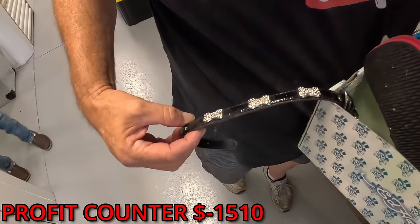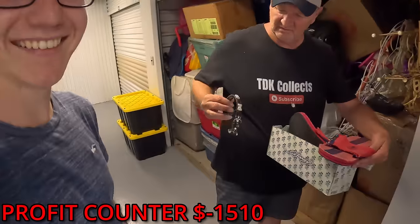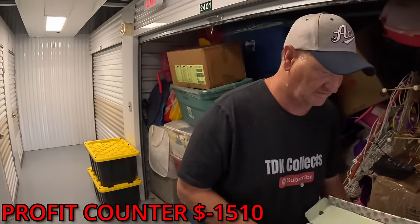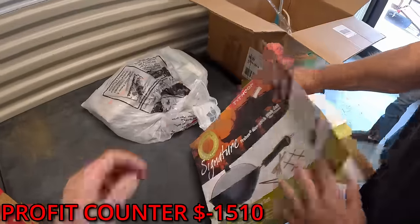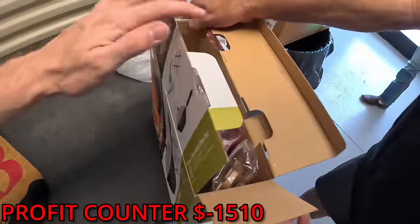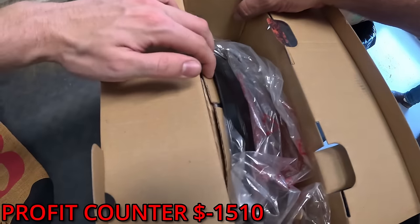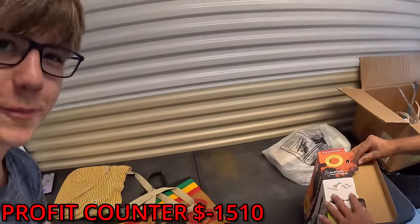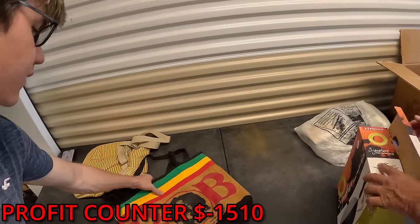What is that? It looks like a doggy thing. A dog charm? It's a doggy bling bling necklace. Nice. Okay. This is a brand new, what do you call it? Are you sure it's brand new? It's in there. Oh, it's got the cardboard in there too. Dude, this is a brand new walk. Nice. You also found a Bob Marley bag.